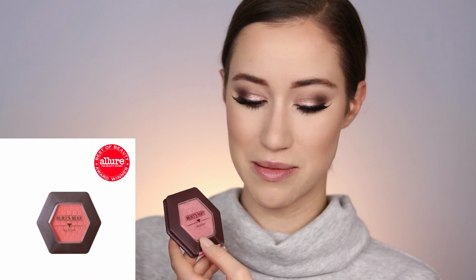But the Burt's Bees blushes won, and I have Toasted Cinnamon, but I picked up a new shade called Shy Pink. And then these 2 I've used before. I love Sweet Pea and Peach Primrose in the Flower Beauty one. So I think I might try the new one just because you guys have seen me use these and I love them, and you've seen me use this once before, and I do love the formula of this. I just want to try a new shade. It's a good excuse for me to try a new shade of the blush.